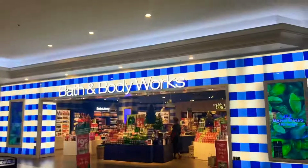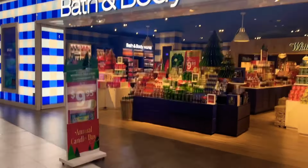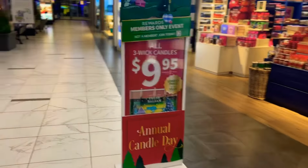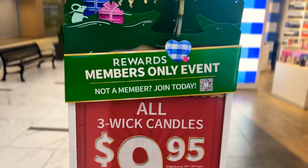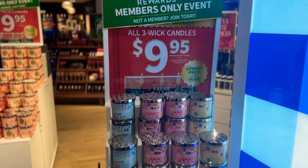All right, so here we go. Bath & Body Works, candle day, day one, you guys. Second store. So we have a member-only event, you guys. Not a member, join today. So yes, they are making you join the members reward for $9.95.